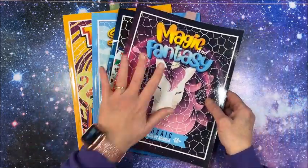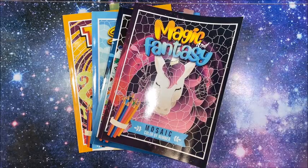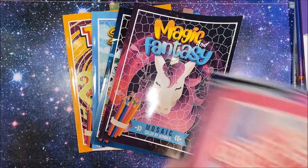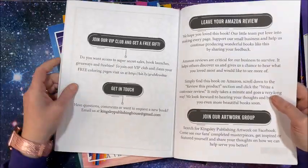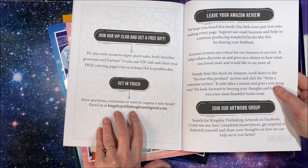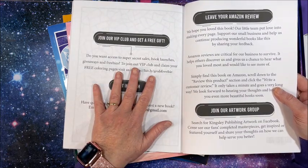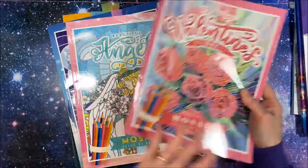Also known as, let me find the ones from the first flip through I did. And that was of these 7. Because in the back of the new ones it states their publishing company, which is Kingsley Publishing House. So, to find them on Amazon, you look for Melanie Mosley, M-O-S-L-E-Y.